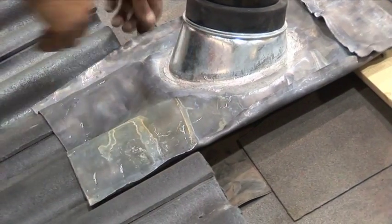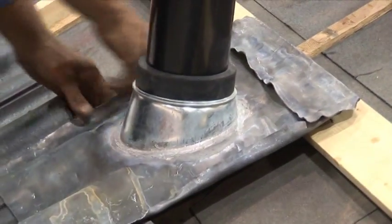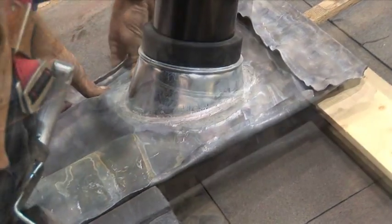So see, that curves very nicely into the tile. He's folding up the edges so that as it comes down there, the water would just kind of stay off the edges, wouldn't go down to the underlayment.